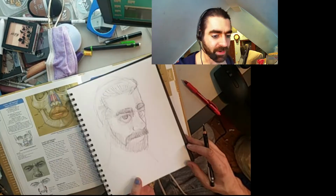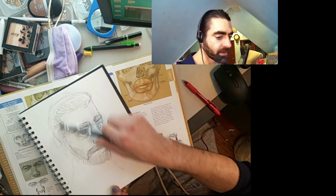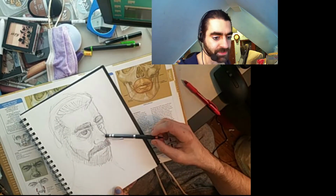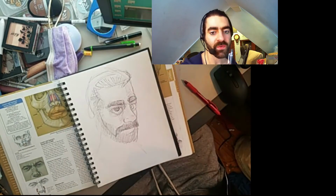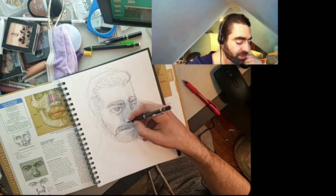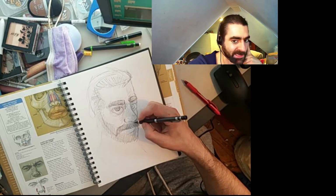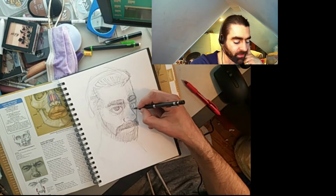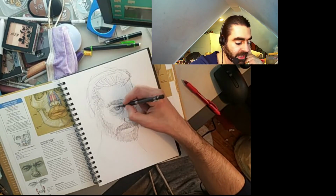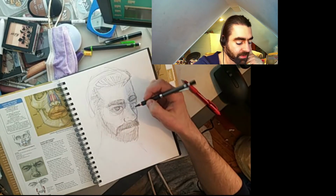I'm struggling to find the in between of knowing where the bones are and knowing where the muscles are, but also focusing on just the visual information and not getting caught up in all of that hocus pocus, because that's left brain and we want to be right brain. We want to just look at her. I can see my eyes so clearly right now.